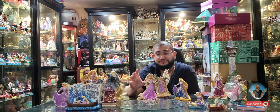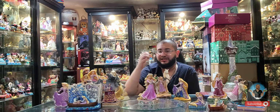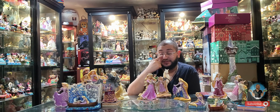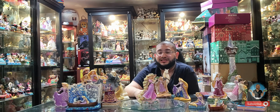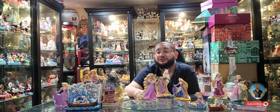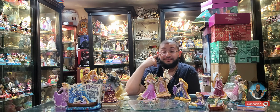The series is Pocahontas, Tiana, Mulan, Rapunzel, Belle, Cinderella, Aurora, Snow White, and Ariel. We never got a Jasmine or a Merida in this series. This one is super cutie. So here we have Rapunzel, and she's standing. Most of them are sitting, but she is standing. She's part of the original 5 that came out, which was Rapunzel, Mulan, Cinderella, Snow White, and Belle.